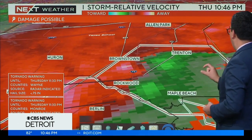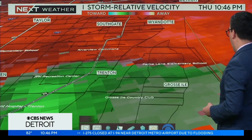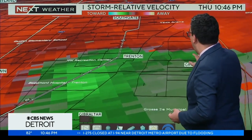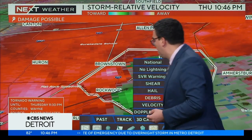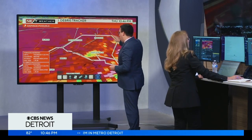If you're in Trenton right now, you need to be in shelter right now. And actually, as that continues to move through, if you're in Trenton and Grosse Ile as well, you need to be in your tornado warned shelter right now, because that is the strong area of rotation that goes with it. That one's moving southeast at 55 miles per hour. Southeast at 55. There's a debris signature with that one.